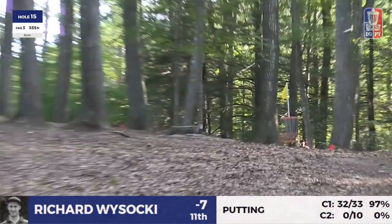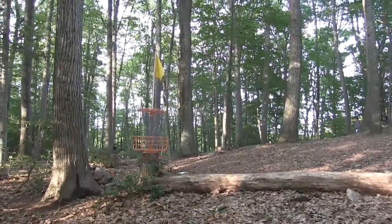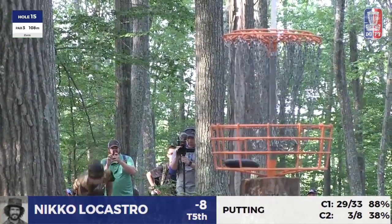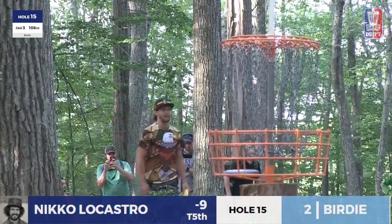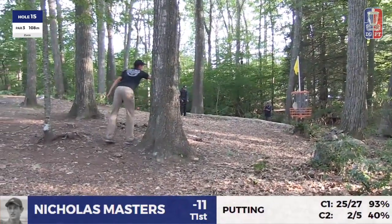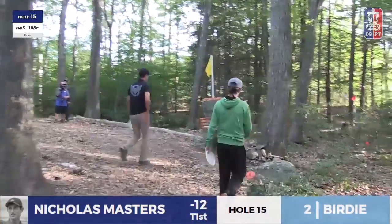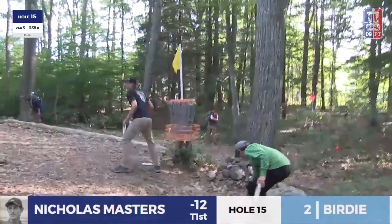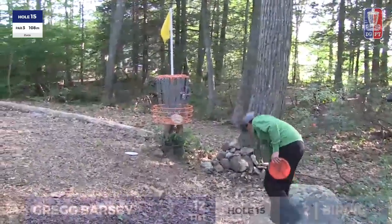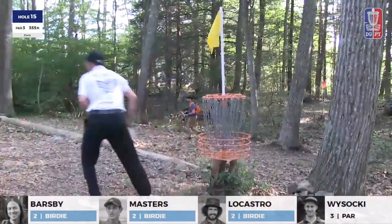He's got about 100 feet to the pin. And Nikko does just the deep straddle that he does have with his left foot front leading to go into the more traditional stance, and the traditional stance got it done for him right there. And we got Barsby. He's a couple feet away, tapping in for birdie, as does Nick. They're 12 down, tied for the lead.